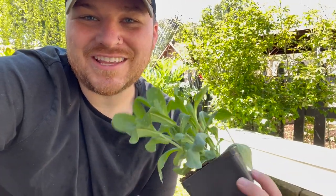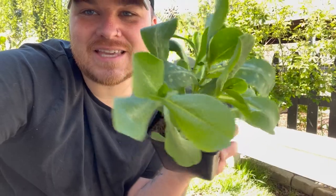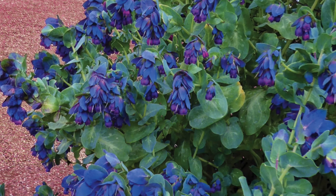The next thing that I have is something that I fell in love with a couple years ago when we went to the botanical garden in Mendocino. So this is called honeywort and this is Kiwi Blue. This is the exact variety that we found up there. And it is so pretty. Let me show you the blooms on them. They're these delicate, blue little dangly things and the bees really do love them.